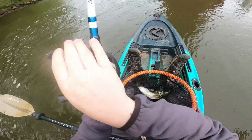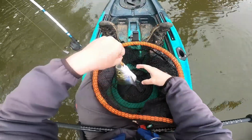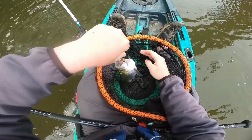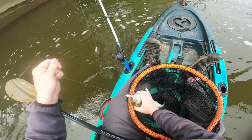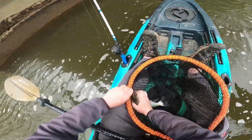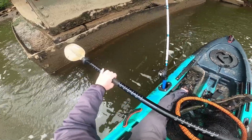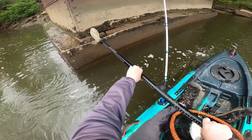I'm out here doing some shad fishing, white perch fishing, and maybe some catfishing and striper fishing. I was looking for some bait, but this big mama looks like she's got a whole bunch of eggs she probably needs to let go of. So I might just go ahead and let her go as soon as I can get this hook out of her mouth here. Go away. Go away. Or maybe I'll just use you.